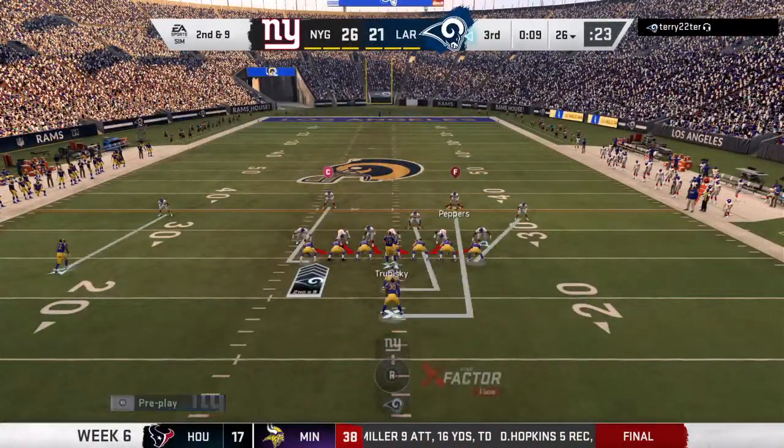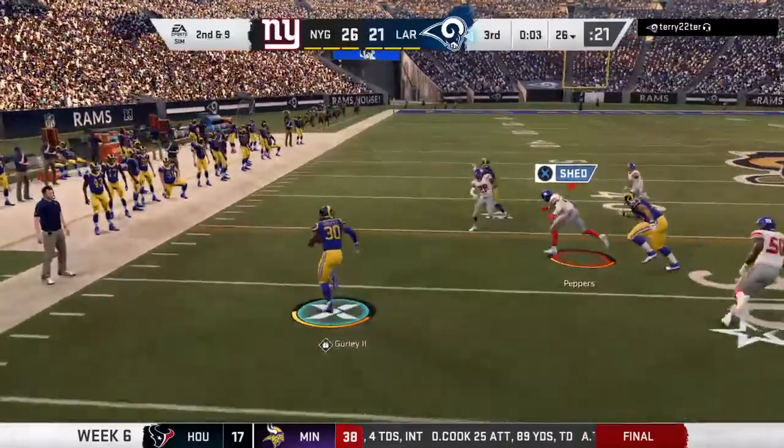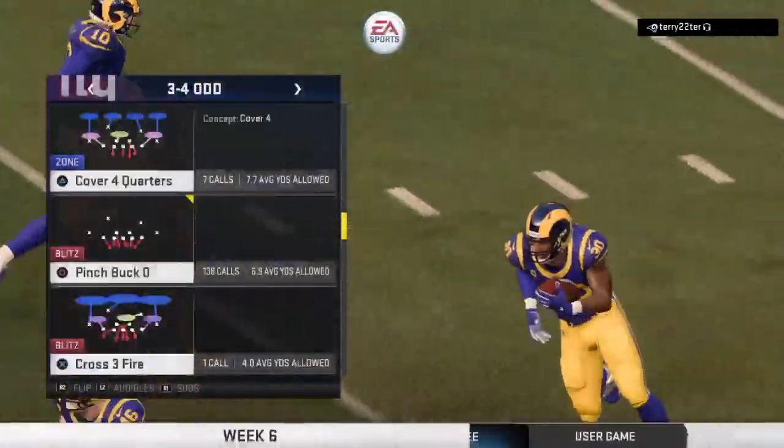Yeah, because the secondary, they really look clueless. And that was amazing because that drive went and went, no adjustments, and no big plays by the defense to knock the ball away. 16 yards is the pickup there, and a 1st down for L.A.